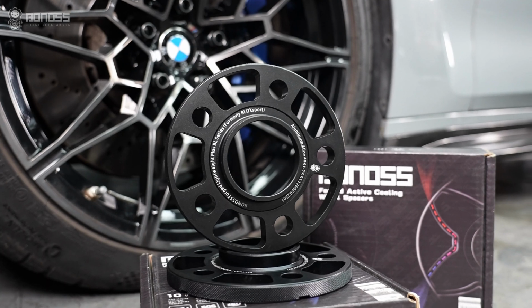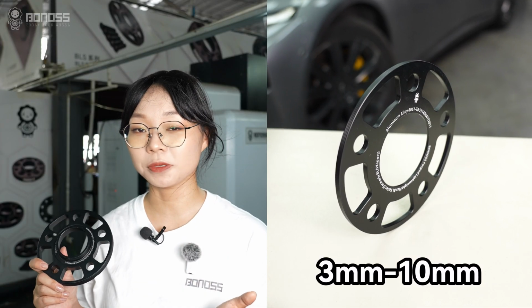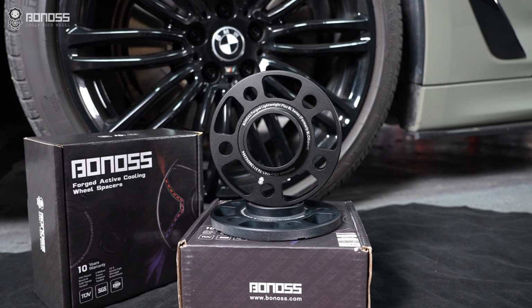The thickness of BMW wheel spacers depends mostly on the car model and the wheel clearance. 3mm to 10mm wheel spacers: if you want to fit big brake calipers without significantly altering the wheel offset, then 3mm to 10mm wheel spacers are the best option.